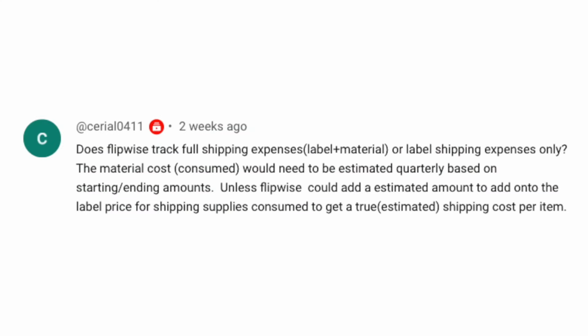All right, the next one is, does Flipwise track full shipping expenses, label and material, or label shipping expenses only? So it tracks both. It'll automatically pull in all of your shipping costs, assuming you buy your labels on eBay. And then it also allows you to track all of your material costs and other general business expenses. So you can log things like packing material or boxes, and you can associate that with products in your inventory. And so you can really track both of those.